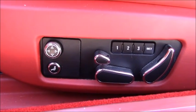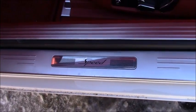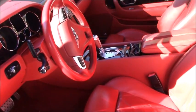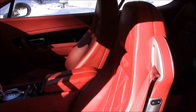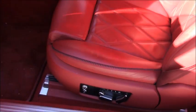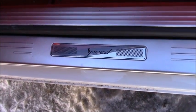The seats have tons of adjustments. They're designed to make the driver as comfortable as possible. The overall interior is spacious and definitely can house 4 people. The front and back seats have been perfectly designed to really ensure comfort. The quality of every feature and control in the car is pretty top-notch.